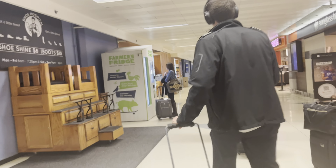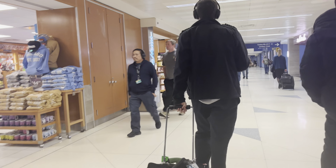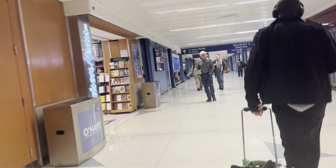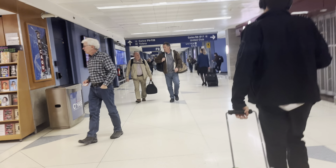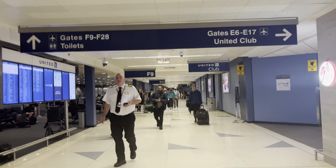You don't have to go to the long part. As you can see, Concourse F is kind of long. Well, they all are.